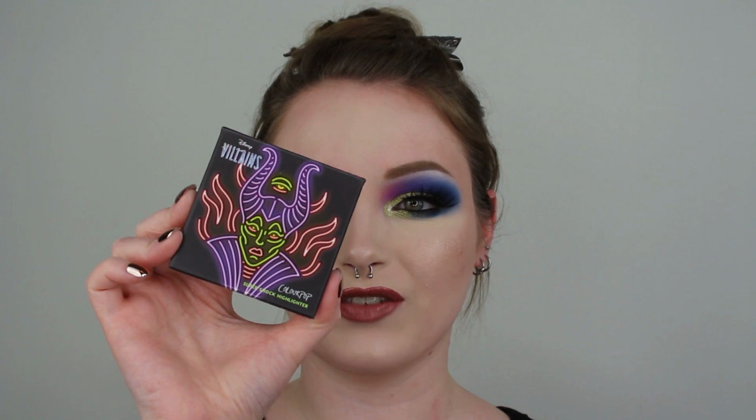I just love the aesthetic of this highlighter. Unfortunately though, the color of this one just does not work out for my skin tone, which is very typical since I am extremely fair. So for me to be able to use this one, I'm going to have to mix it with something else, or I could also use it as an inner corner highlight.